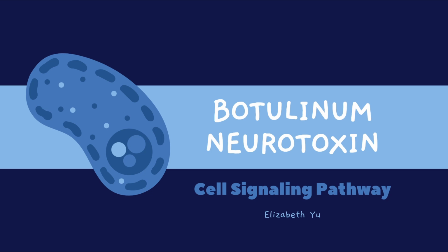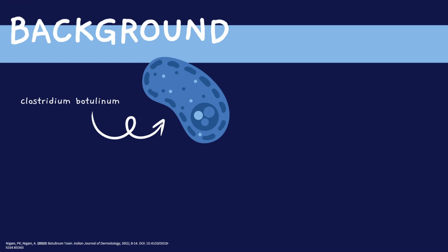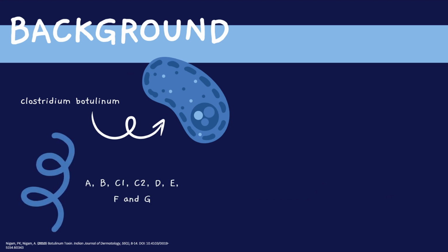Botulinum neurotoxin and its cell signaling pathway. Botulinum neurotoxin is produced by the bacteria Clostridium botulinum. It can be found on plants and in the soil, water, and animal intestines. It produces 8 different exotoxins: botulinum neurotoxin A, B, C1, C2, D, E, F, and G. They consist of single polypeptide chains and are one of the most poisonous biological substances known.